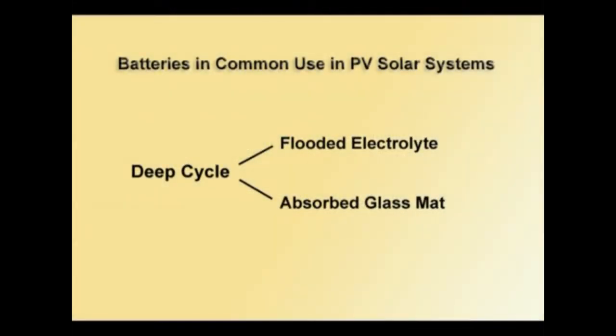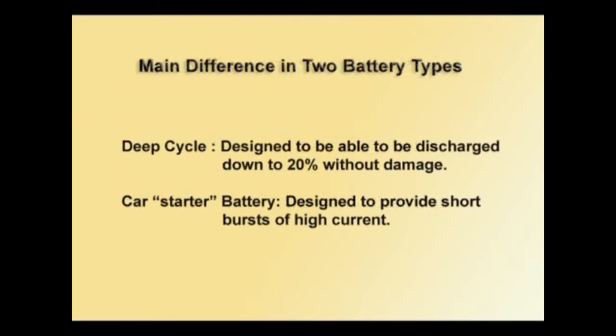Those two types we're interested in are the flooded electrolyte, which is a traditional wet cell battery, or the absorbed glass mat battery, which has a gelled electrolyte and is sometimes called a sealed cell. What this means is that a deep cycle battery is designed to be able to be discharged down to about 20% of its full capacity without any damage.